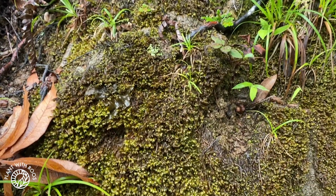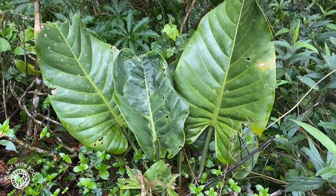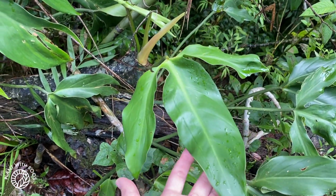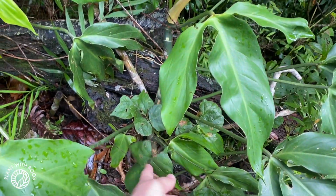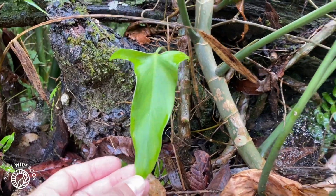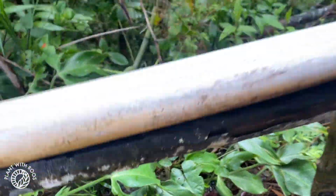Some nice mosses on the rocks and different types of anthuriums as well. I wonder if they planted these here, because look, I think it's a philodendron that morphed in shape. It started with small leaves like this, then it had the trilobed thing. Maybe it's planted, I don't know.